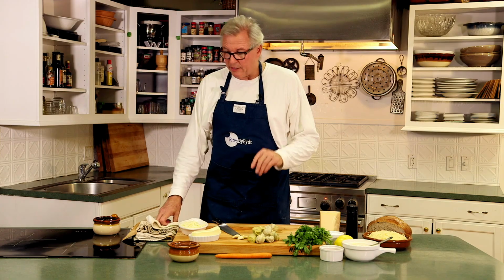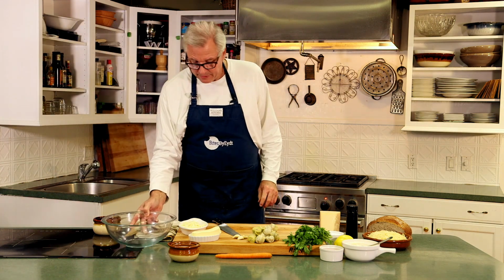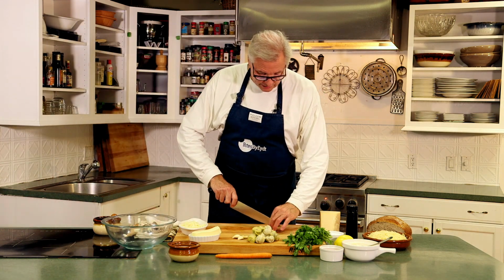The second recipe we're going to do is the artichoke dip, and we're going to make a melt out of it. So a nice French bread, baguette, any kind of rye, sourdough. This happens to be a sourdough, and we'll make that like you would a tuna melt or a BLT melt. We'll just add the dip into it and melt it, and it'll be pretty yummy. We'll use a fair amount of butter. So cut the artichokes into quarters.